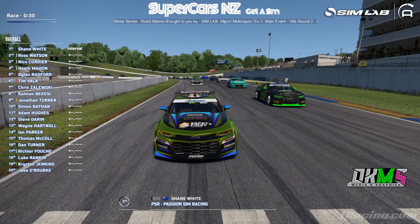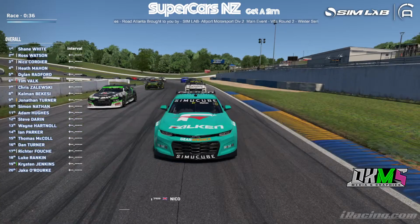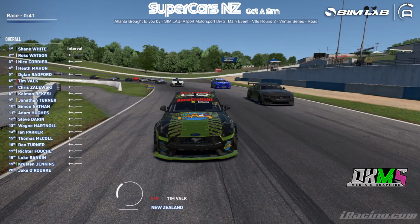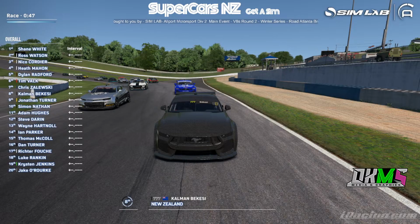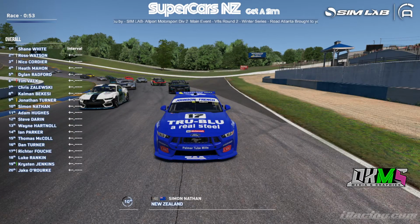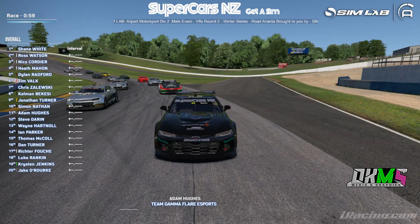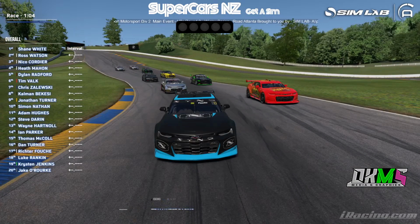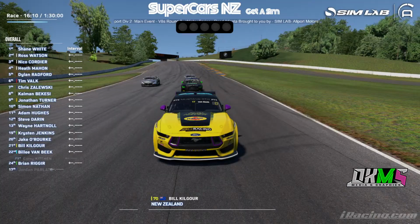So Shane White, pole position, Passion Sim Racing. Ross Watson second, Nico Cordia third, Heath Marn fourth, Dylan Radford fifth, Tim Volk sixth, Chris Zalski seventh, Kalman Bieski, Jonathan Turner, Simon Nathan, Adam Hughes, Steve Darren, Wayne Hartnell, Ian Parker, Thomas McCall, Dan Turner, Richard Fauché, Luke Rankin, Christian Jenkins, Jake O'Rourke, welcome back, Bill Kilgore, Billy Van Beek.